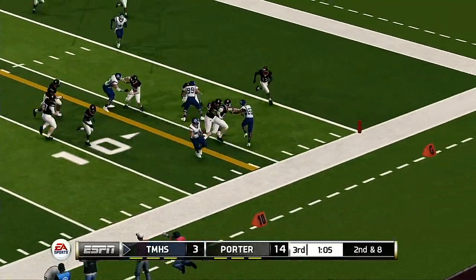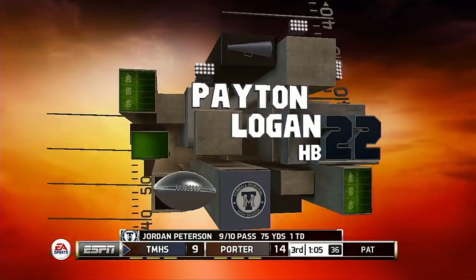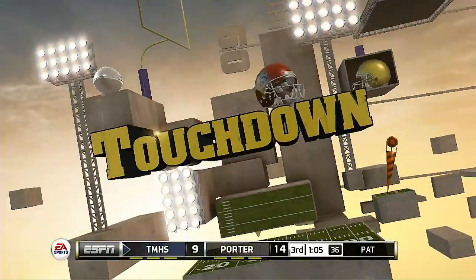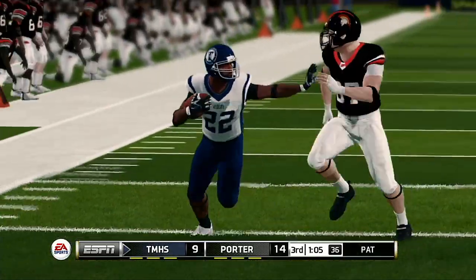Delivers to the halfback on the screen. And they're in. Touchdown. So it's the running back who shows off his hands on the touchdown. It's such a bonus to have a back who can contribute to the passing game.